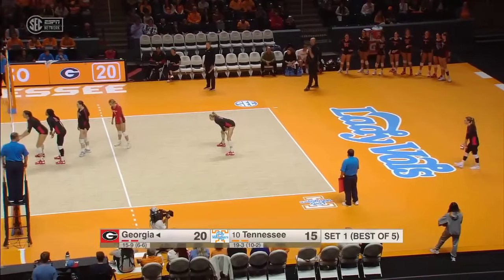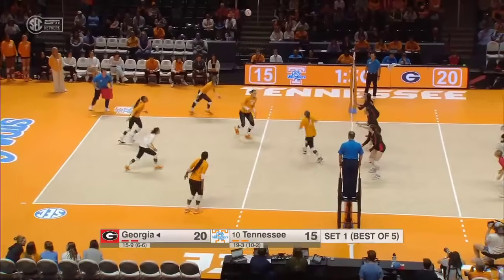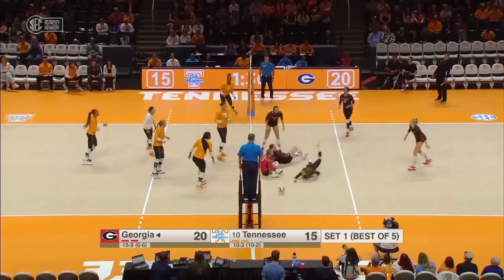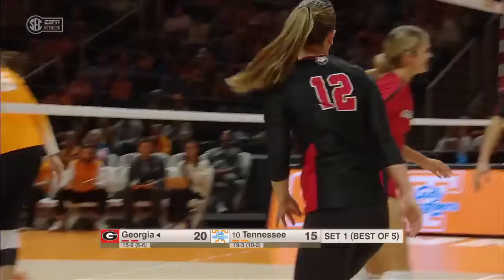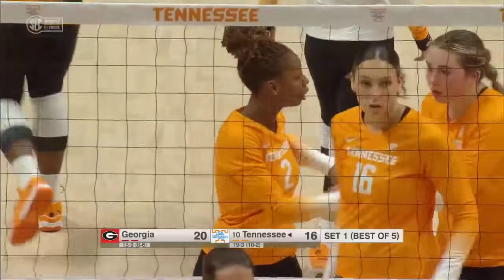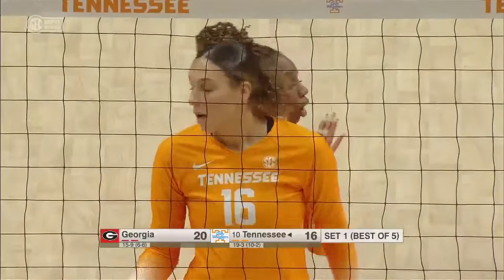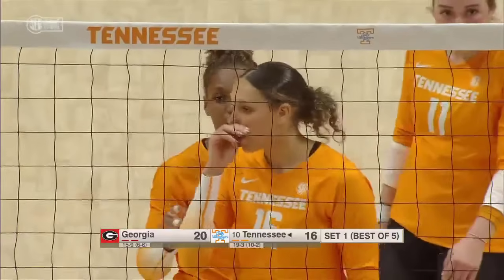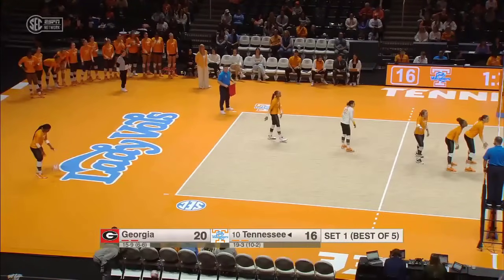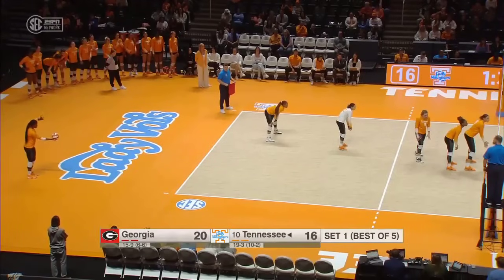Clara Brower at the service line. 30 aces on the year. Love it. Off balance. Got it over. Impressive maneuver from Erica Lovett. Unconventional kill. That was not pretty, but it doesn't matter. Whatever gets the point. You got to do what you got to do. One of those freeze frame moments midair, you just have to make a split-second decision. Erica Lovett gets the job done, keeps Tennessee within 4.